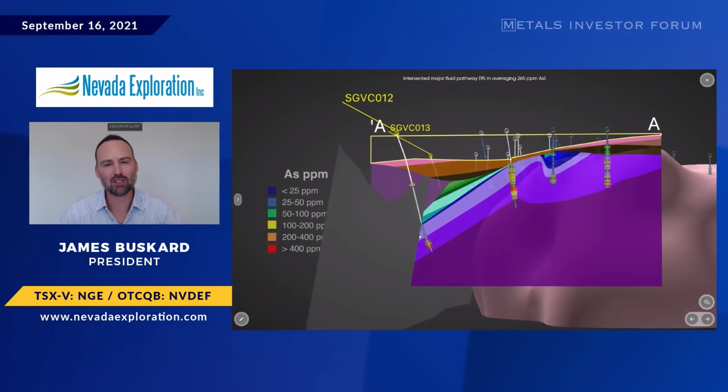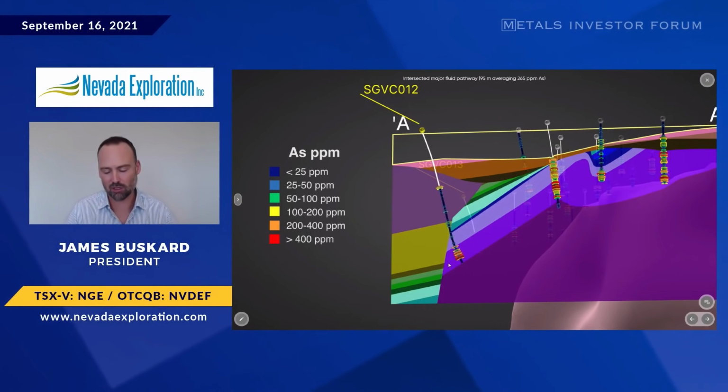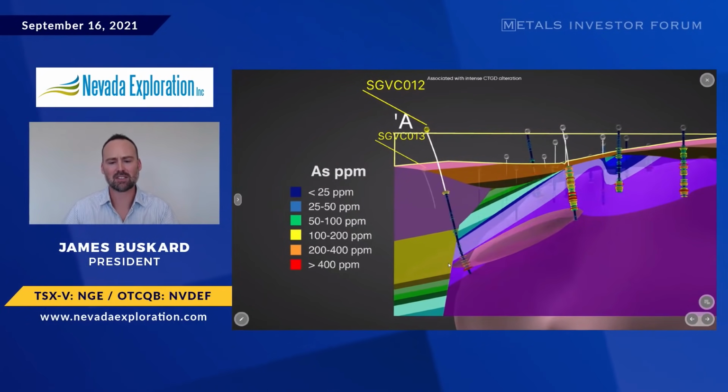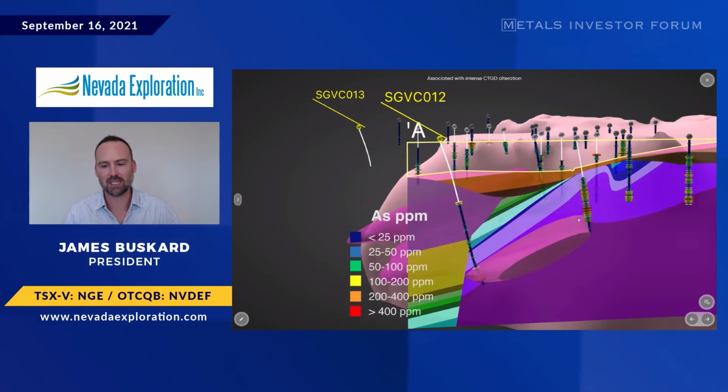As we announced yesterday, we've got the assays back, and what we've seen is we've intersected a major fluid pathway. Just as we predicted, this unit is what controlled the fluids, an almost 100-meter thick interval of intense alteration, screaming trace element values. And when we look at how that relates to our target, you can see how the alteration and geochemistry ties immediately back to our target here.